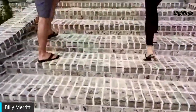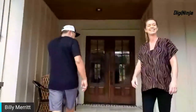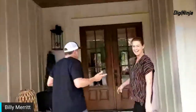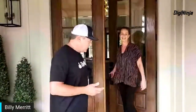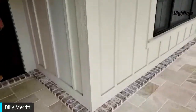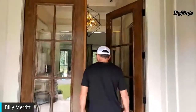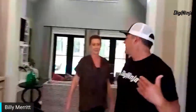Check out the bricks, by the way. You wanted a fabulous set of steps. Oh, fabulous set of steps. Be careful, Smith. I know, I feel like I'm going to fall. Smith is walking and trying to record us. What about the floor? The travertine floor, I love the color. Come on in. We've never come in this way before. Nope, we haven't. So it feels kind of odd.